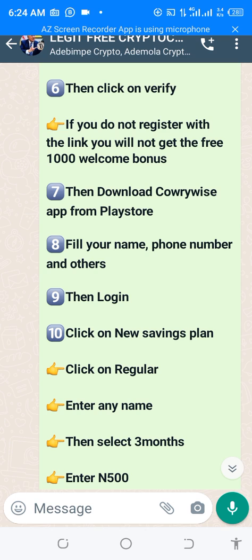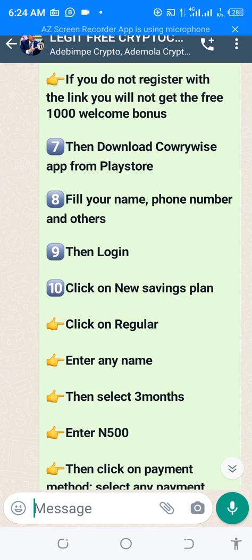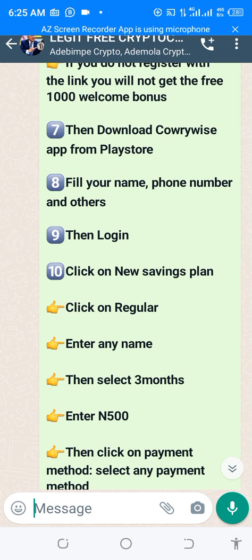But my advice is that you should not use the PIN you are using for your ATM to collect money. Don't use it for this platform also. Make sure you use another code you are going to remember, that 4-digit PIN. Make sure the one you use here is different from the one you use in your bank or ATM, not because this platform is not legit, but you have to also guard yourself. That is why you need to use a different PIN.